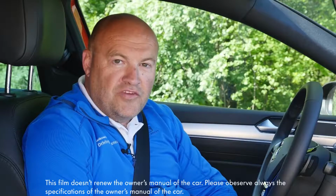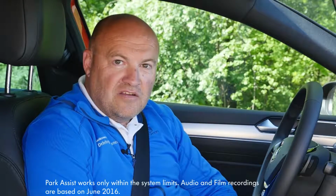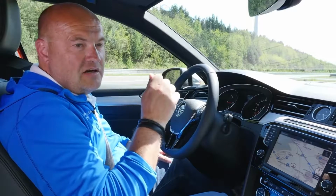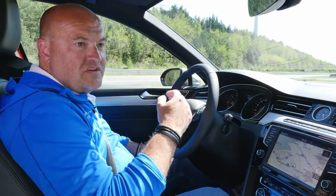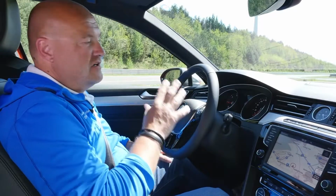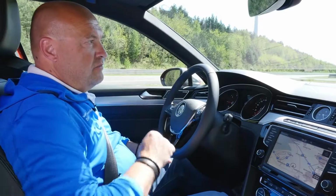Today we'll have a look at the convenient automatic parking assistant that can help you parallel park your car. When using the parking assistant, it's important to understand that it only helps with the steering. That means that you, as the driver, are responsible for the speed of your vehicle and for braking. The accelerator and brake pedals still control the car, so you are in charge of the speed. All the assistant does is take over the steering for you.